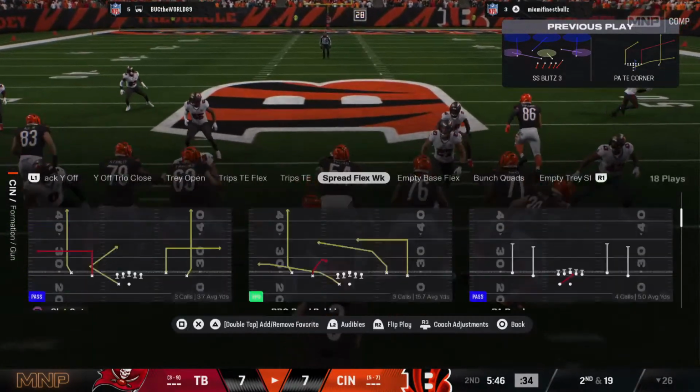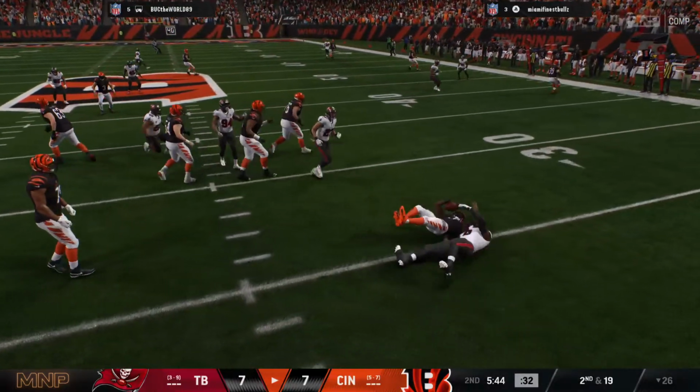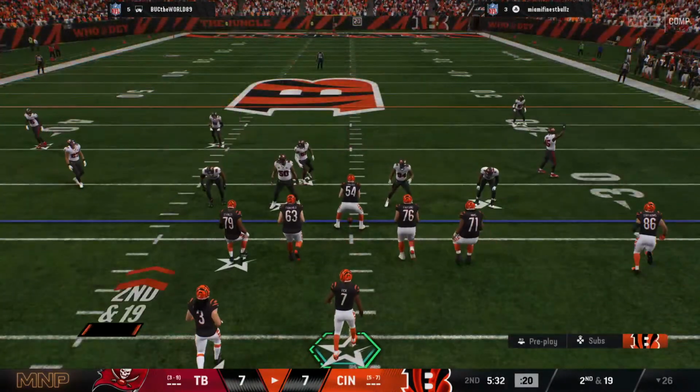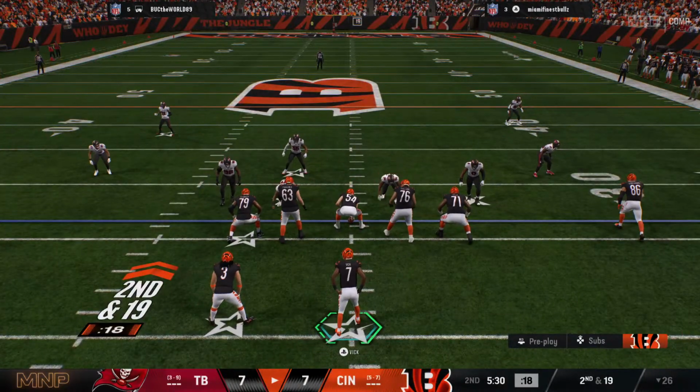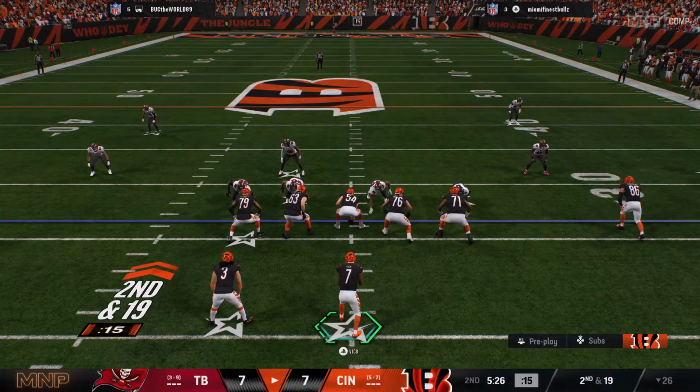Pretty even match in this first half, and you're just kind of waiting, right? You just kind of try to get a feel for which defense is going to come to life. And when you get that sack, that could go a long way to infusing some energy on that side of the ball.